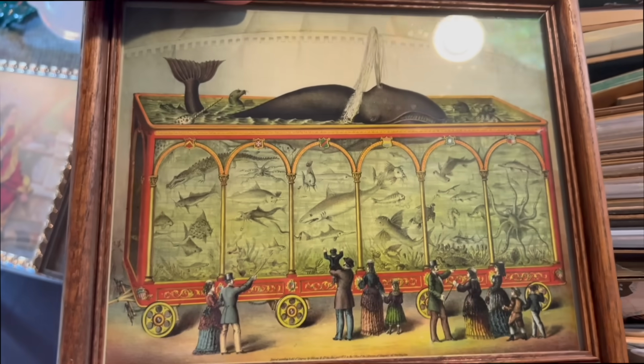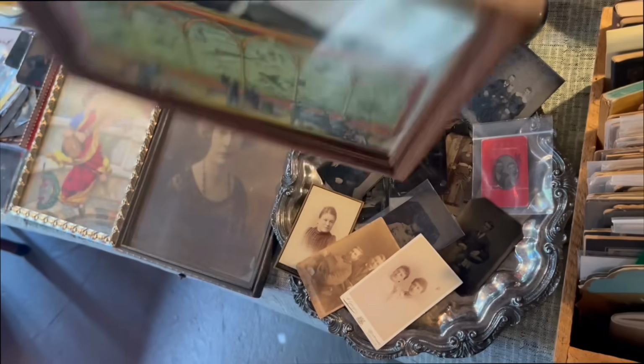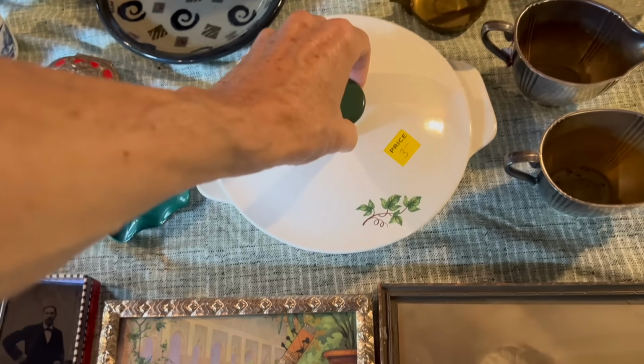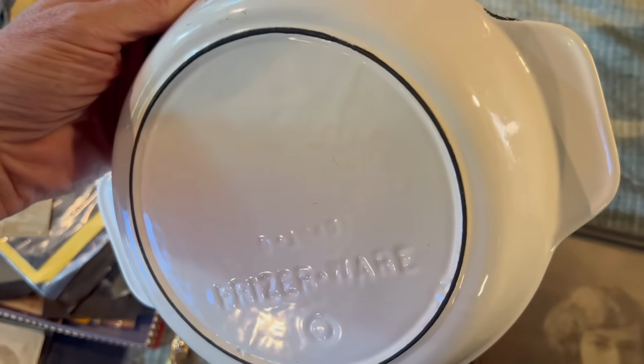And then, ooh, look at this. The frame is newer, but this is old. This says 1873 on the bottom. What a strange, interesting idea. It's like a circus, but an aquarium. Okay, who made this? It seems familiar, like a... Oh, no, I haven't seen this before.